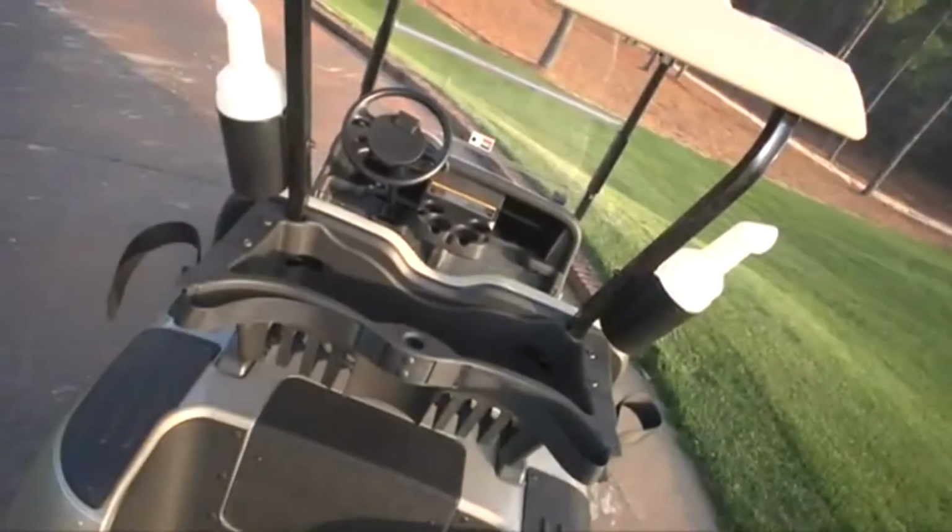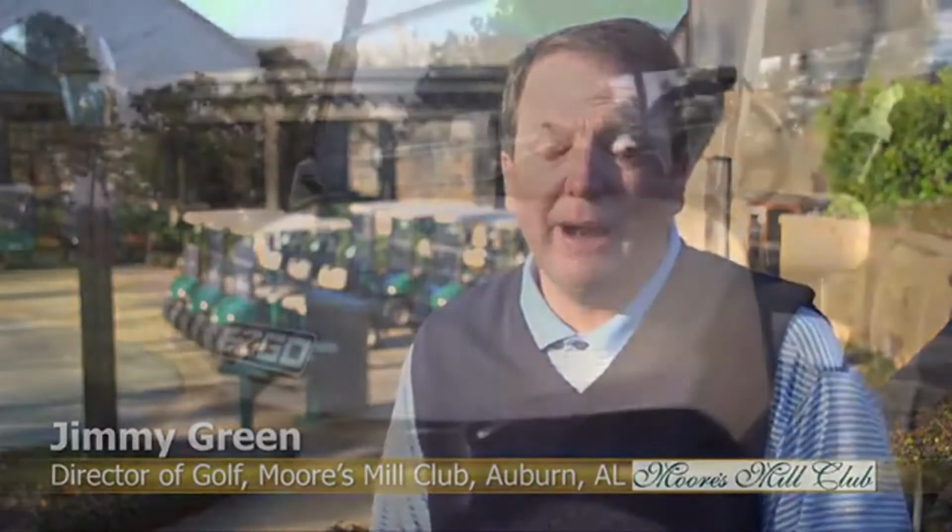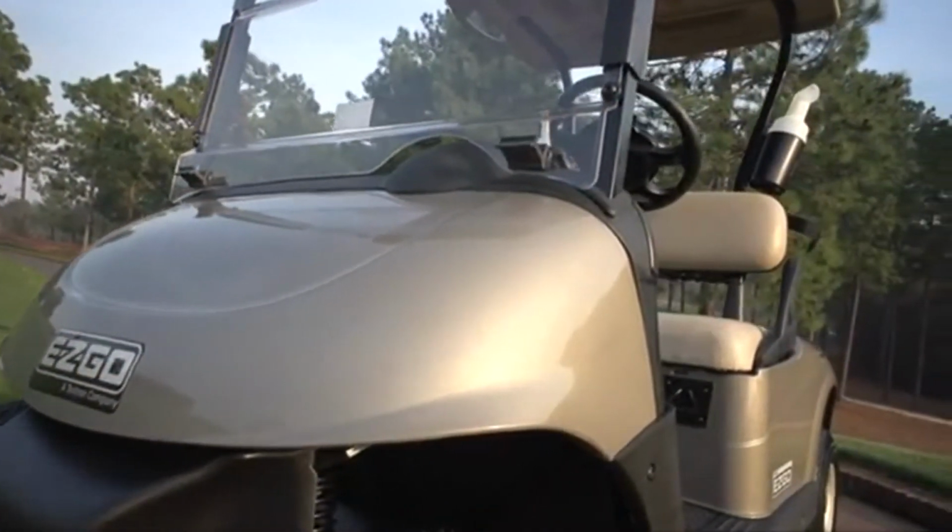And we have customers coming in and saying, we love these cars, love the brakes. We get down the hills, we feel so safe. The safety feature is huge. When you're talking about liability insurance from a club, especially a private club, it's the best car out there.